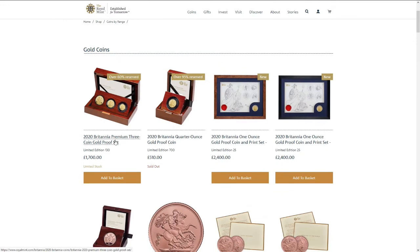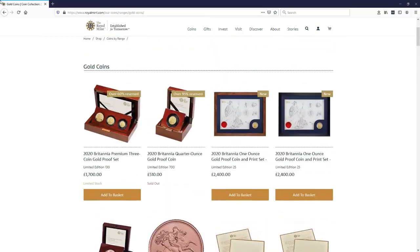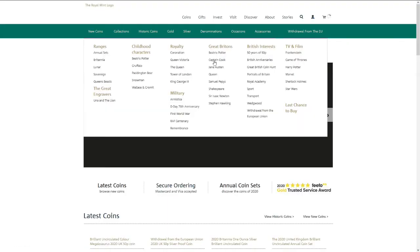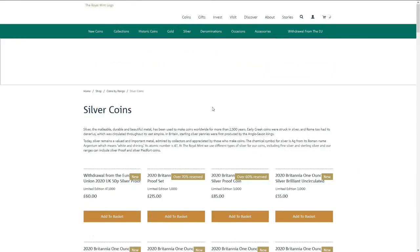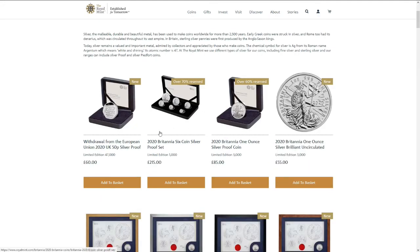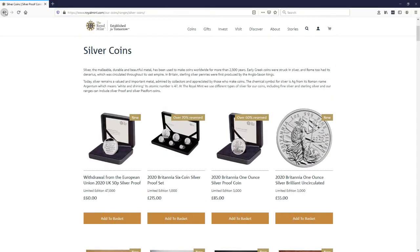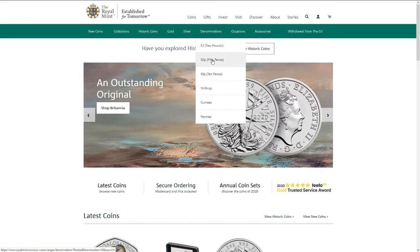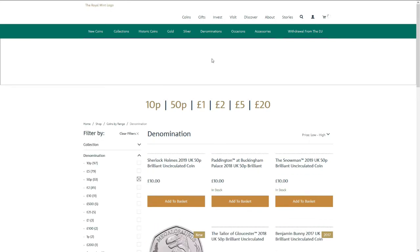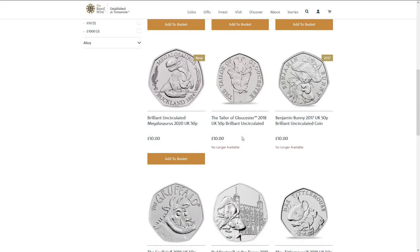There's gold and silver coins, of course, most popular gold coins. Obviously the Britannias and the sovereigns, not consistently popular. There's some other coins as well, some sets and so on, and some silver coins as well. The most recent being obviously the Britannias and withdrawal from the EU. We're still waiting, of course, with those withdrawal from the EU coins, frustratingly for some people.